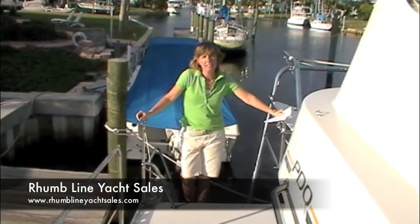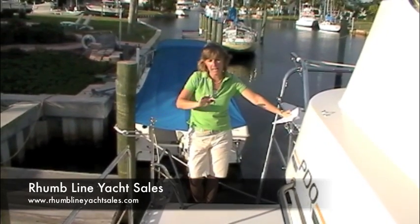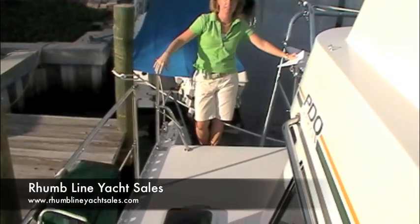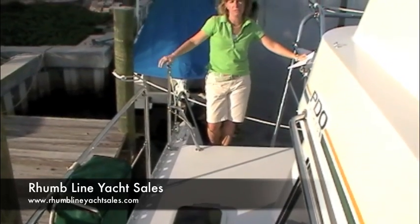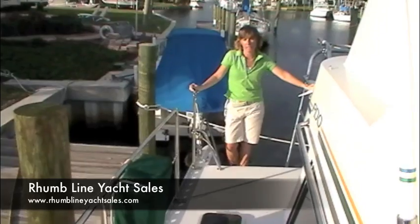Let's start our walk around the exterior of the 34. One of the first things you notice are the wide decks, the non-skid surface, and the sturdy stanchions that you have to hold on to. Not only do you have the rails on the outboard side of the boat, but you also have handholds on the inboard side of the boat. It makes for maneuvering in any sea condition very safe.